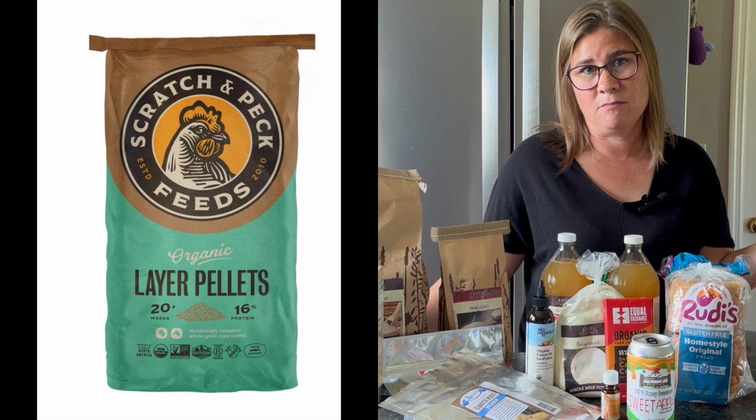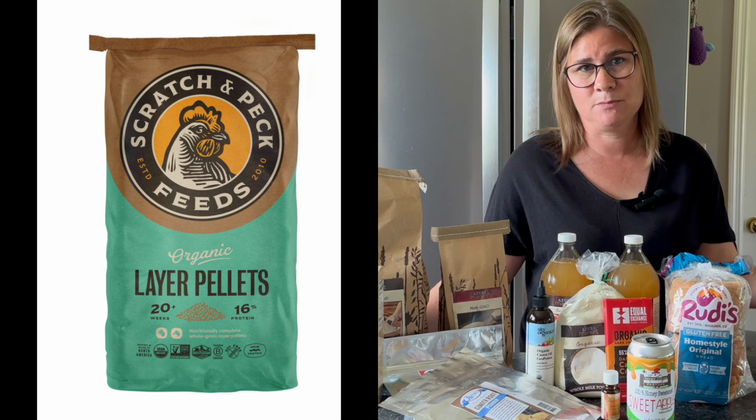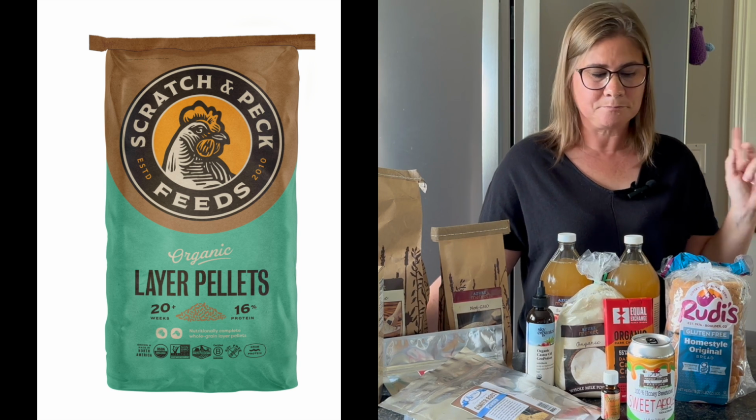What you're not seeing here is my giant bag of chicken food that is in the garage, because that's where I unloaded my stuff, and I decided to leave it out there this time. I can put a picture on the screen of the one I normally get though, and it is something that I get every month, and I find they have the cheapest price for that particular food.